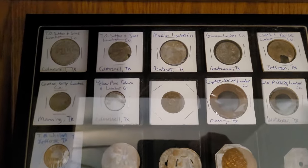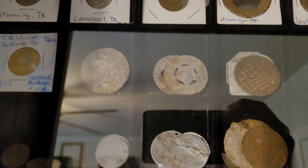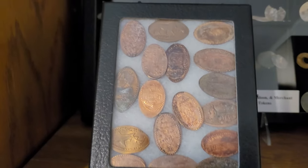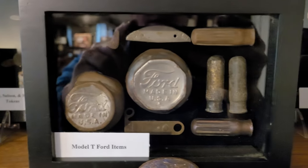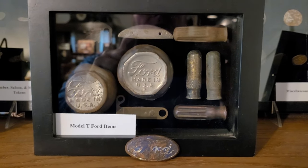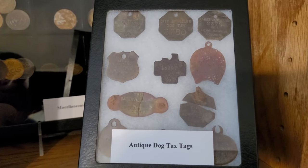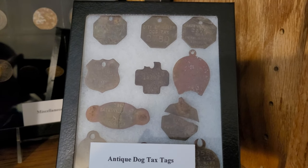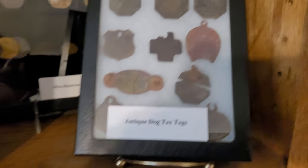This is all my lumber tokens, sawmill tokens, bar tokens, things like that, saloon tokens. And I like to collect those souvenir pennies. I made a display case out of that. That's my Model T Ford little display case I made. I got a bunch of old antique dog tax, not tags, but these are the tax tags. And these date back all the way to about early 1900.